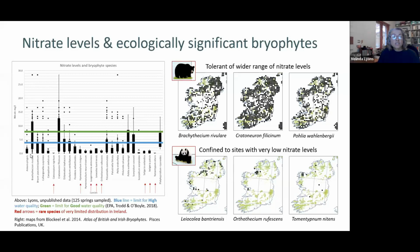You'll notice that some of the mosses are able to survive even if you go above the green line, like Brachythecium rivulare, which is the first map, Cratoneuron filicinum here, which is the middle map, and Pohlia wahlenbergii, which is the third map. So these are things that are well able to tolerate it. They're not going to be lost as nitrate levels increase. They have a wide tolerance for nitrate.